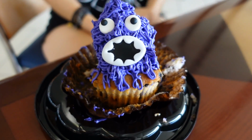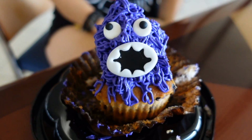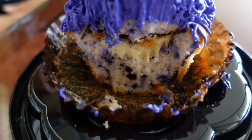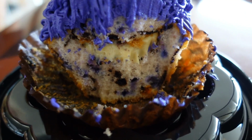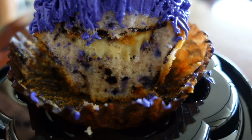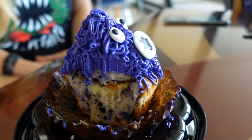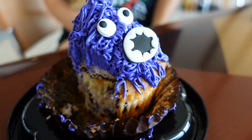So we have gotten into the cupcake part. He's not excited about it, as you can tell. But we found the funfetti. And it's purple, orange, and black, spooky colors. And there's the custard on the inside as well. It's really good. It's a good cupcake.